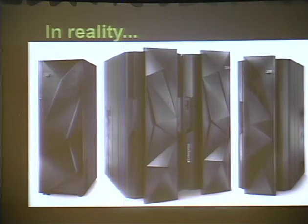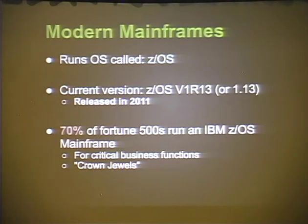It doesn't take up as much space as it did in the 60s, obviously, and they're still releasing them. This machine just came out this past year. It runs an operating system called z/OS. You may hear it called MVS locally, but generally it's called z/OS by IBM. The current version is version 1, release 13, or 1.13. They have this weird nomenclature. It was released in 2011. They basically do a new revision every 2 years, and your mainframe operators are installing this new revision every 2 years.